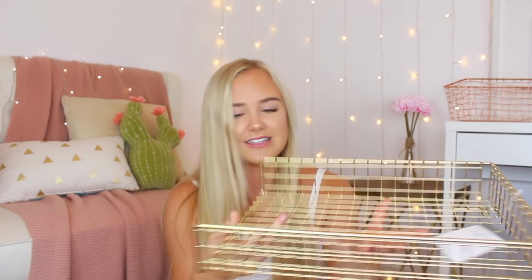First thing that I see, I actually didn't buy this. My sister bought this and she didn't want it and I was like, I'll take it. It's from Target. It's this gold thing for papers. I thought maybe I could put papers in it. I don't really know. We'll figure it out. If I don't like it, then I won't keep it. Oh, you can actually hang it. No, actually you can't hang it. Those are just the things that make it stand up.